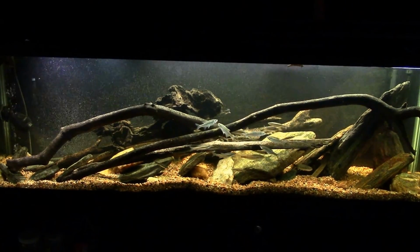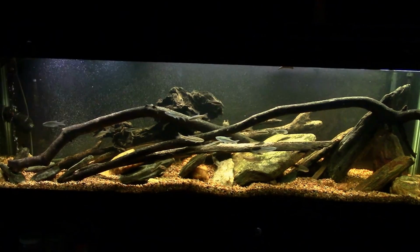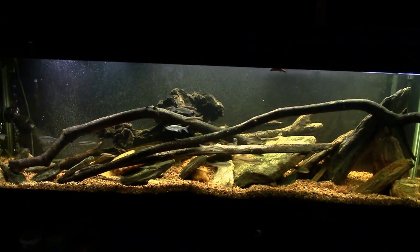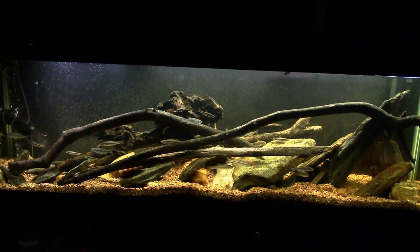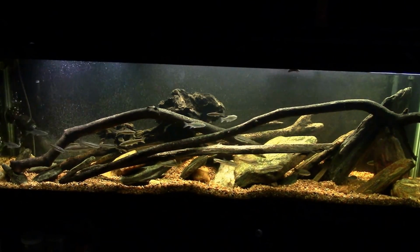I am going to do a big water change on this tank today and get in there and wipe the glass down and get all that tannin stained water out. I've got a light that's burned out on the left hand side of the tank. One of those LEDs is out, so there's only 2 rather than 3 over there.